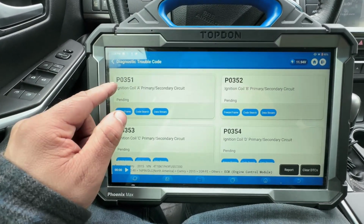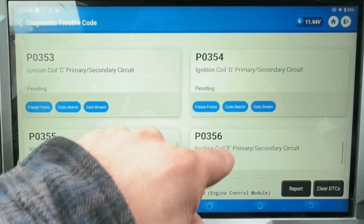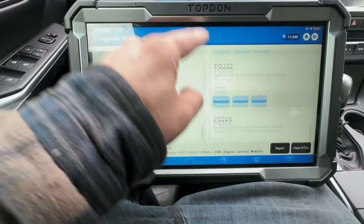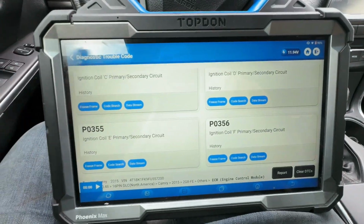We have P0351, 52, 53, 54, 55, and 56. So basically, they're all the same ones. And then we have some current ones. We have pending, current, and what else? History. That's all we have. We just have the same ones right here.